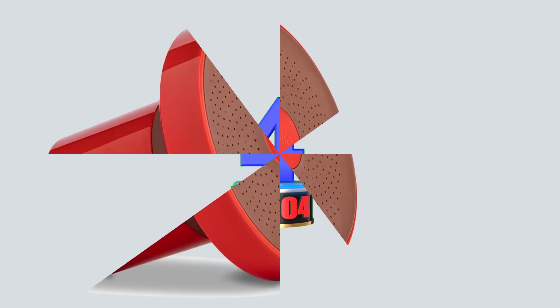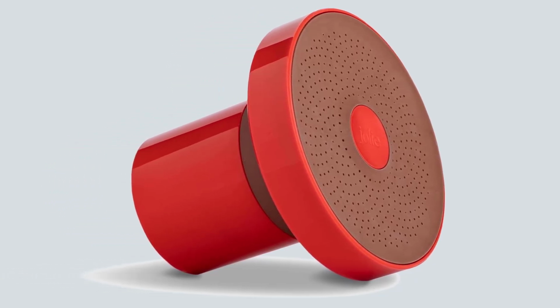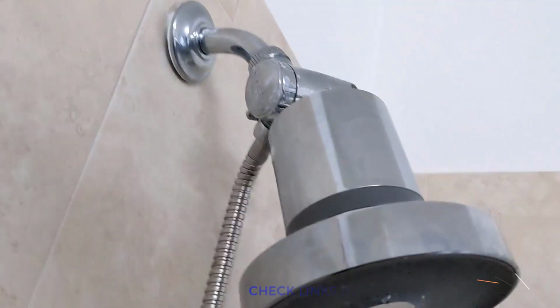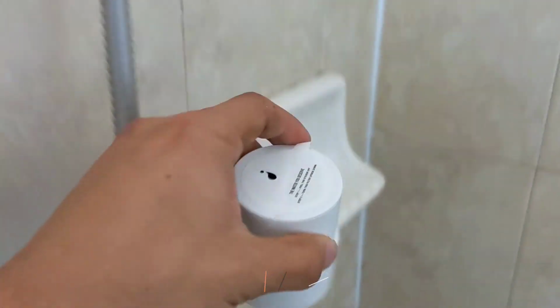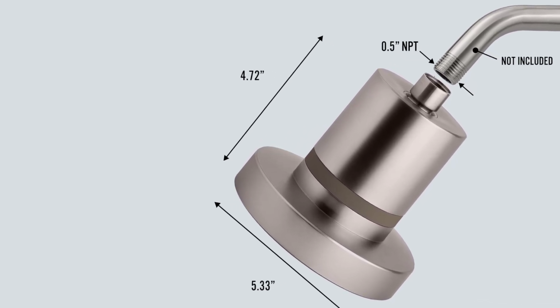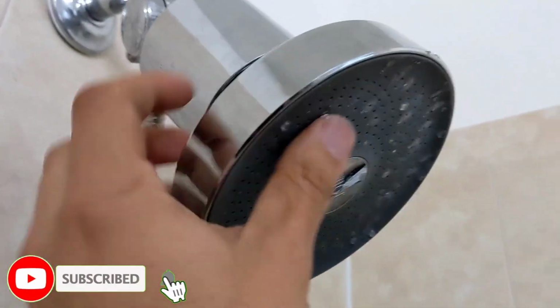High-pressure shower head. Transform your shower experience with the JOLIE Filtered Shower Head from JOLIE Skin Company. This high-pressure shower head is clinically proven to reduce hair shedding, making it the only filter on the market with results backed by over 150 top publications and more than 2.5 lakh satisfied customers. Say goodbye to dry, irritated skin and experience the power of clean water with JOLIE's advanced filtration system.